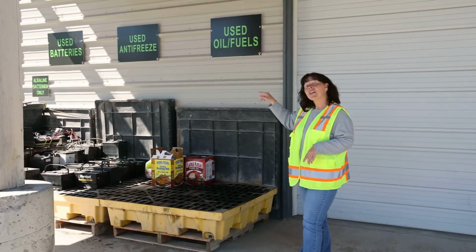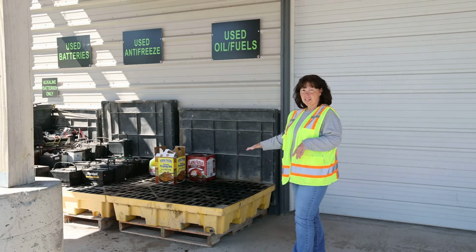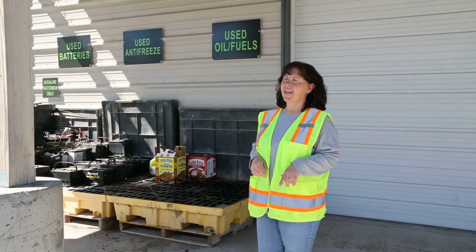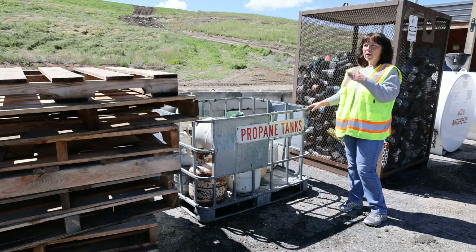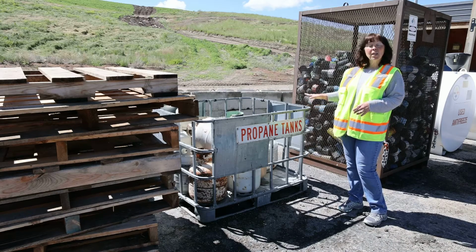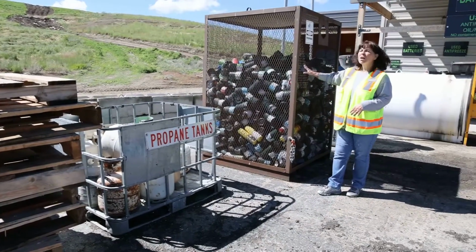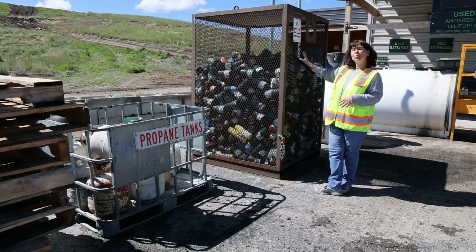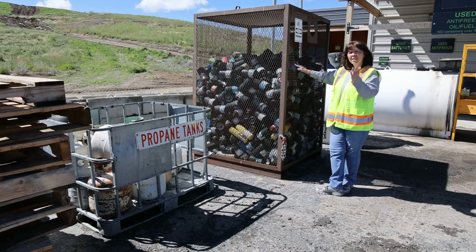We also take used antifreeze, oil, and gasoline, and any of these items to drop off are free. We also will take propane canisters and propane tanks. So we will take used propane tanks if they're not reusable and you can't exchange them, then you can bring them here and we will take care of them and get them properly disposed of or recycled. And if you have the propane canisters for the little camping stoves and things like that, you can bring them here and we will get those recycled. And it is free to drop off propane tanks also.